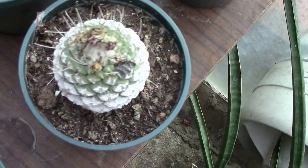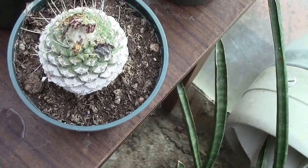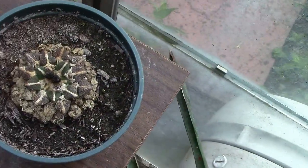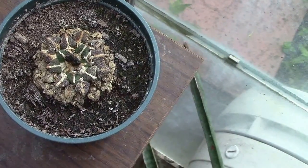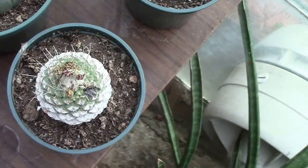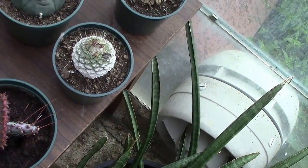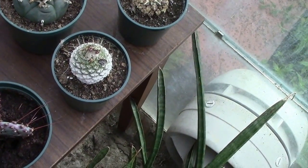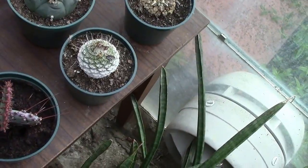There's another species. The name of that's gone. The one at the back is a species of Ariocarpus. I think that may be Strabiliformis. I'm not too sure. As I say, as you get older, memories vanish, and things you remembered as a kid you can't remember as you get older.